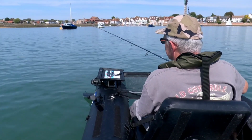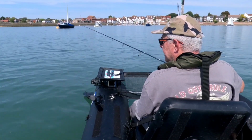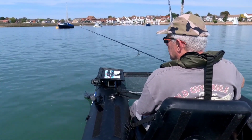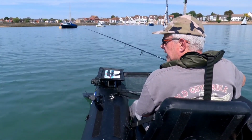Just wobbling. You feel it sort of digging in, it's worth just tweaking the line a little bit. And that's where the braid comes into its own, because you get direct contact, you know, so you can feel the snags, that type of thing.